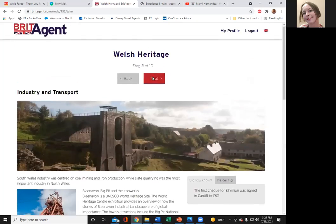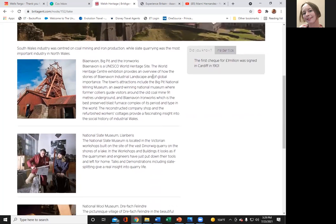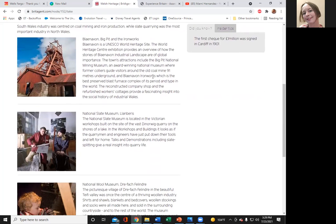Industry and transport. South Wales industry was centered on coal mining and iron production, while slate quarrying was the most important industry in North Wales. Did you know the first check for £1 million was signed in Cardiff in 1901?